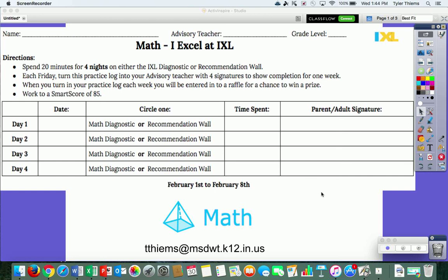Tyler Themes here. I am the middle school math instructional coach and also the current interim assistant principal for Westlane Middle School. I'm here to explain a little more detail about the IXL initiative we have going on for the rest of the semester, leading up to the iLearn test, which begins April 22nd. We have less than 10 weeks, under 60 school days left, to help grow all our students and help everyone get prepared for that important iLearn test.